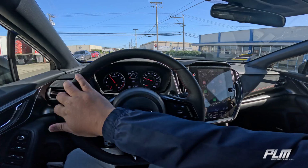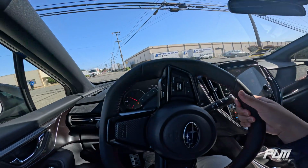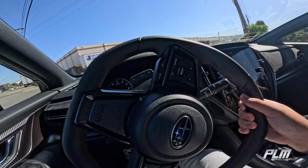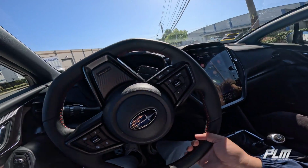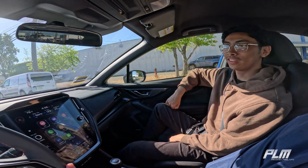We have a retuned steering wheel, which is really dope. I like it. And also retuned suspension, which is what we needed, especially for our cars. So, all right, let's go ahead and get into it. You excited, bro? Yes, sir. All right, let's do it, man.